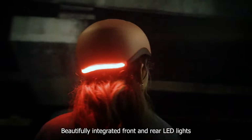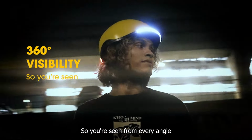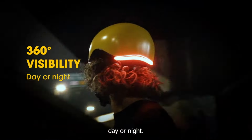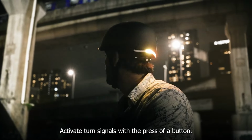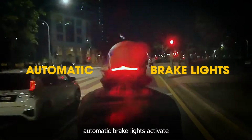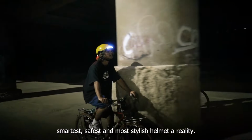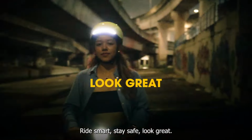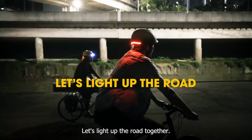Beautifully integrated front and rear LED lights ensure 360-degree visibility, so you're seen from every angle, day or night. Turning left or right? Let everyone know. Activate turn signals with the press of a button. When you need to stop, automatic brake lights activate to warn others following behind. Ride smart, stay safe, look great. That's the Lumos Nixle. Let's light up the road together.